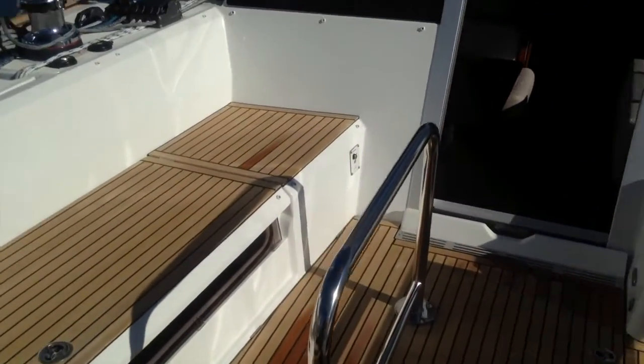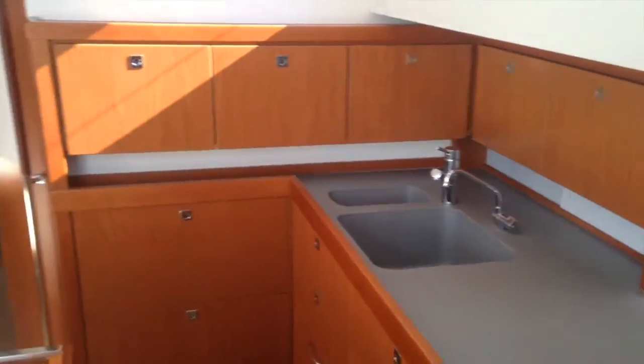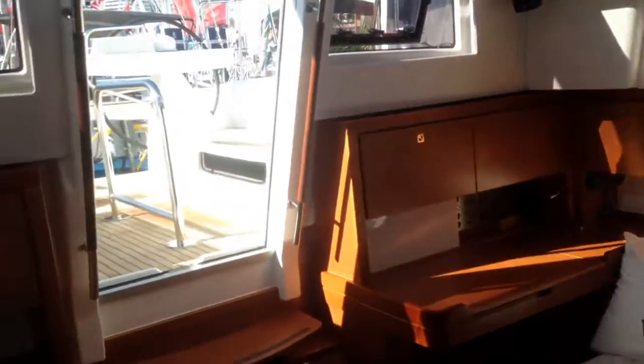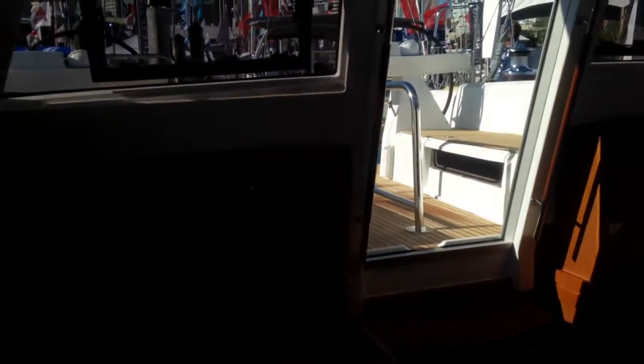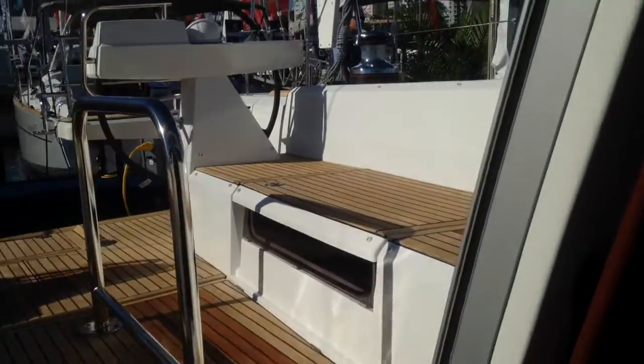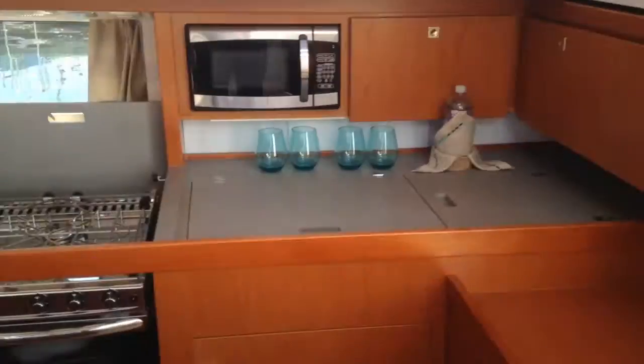Since the cockpit is a little bit lower here, you only have three small steps that go into the main salon of the vessel. So it's a very smooth transition coming into the salon. Take a look back there. The goal here is to bring the cockpit and the salon onto basically the same level. A large window here so that people in the salon and the cockpit are all basically enjoying themselves together. It's not a big separation.